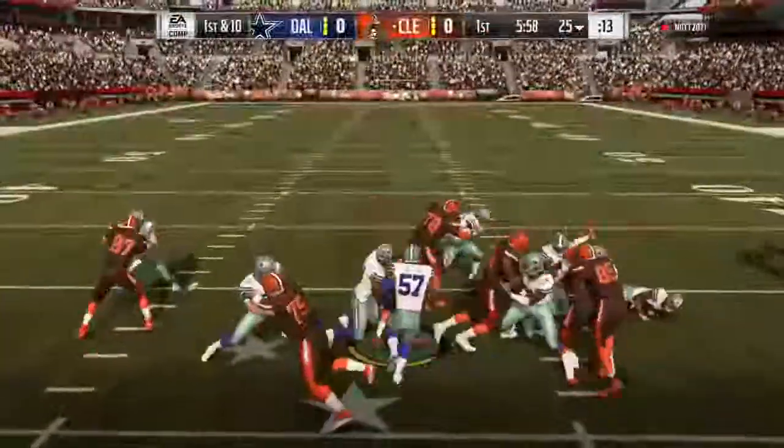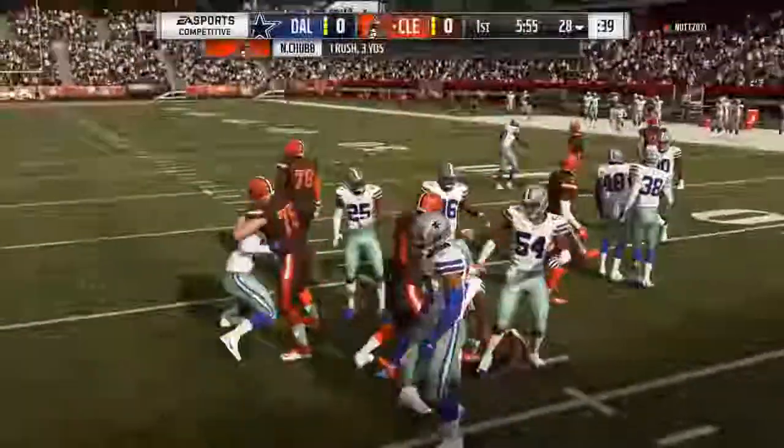First carry for Nick Chubb. And not a whole lot doing there as he'll get it up to about the 28-yard line. Tackle made there by Chidobe Awuzie.